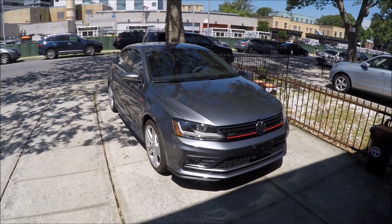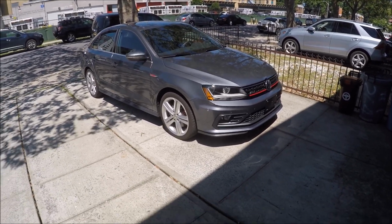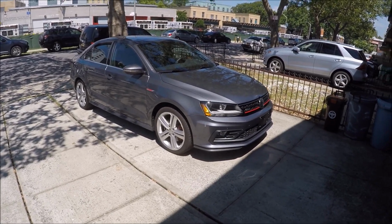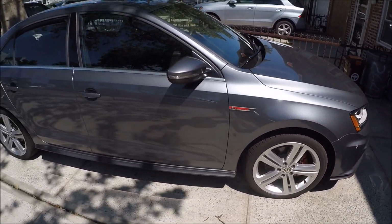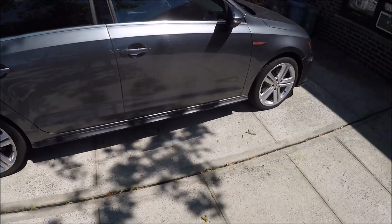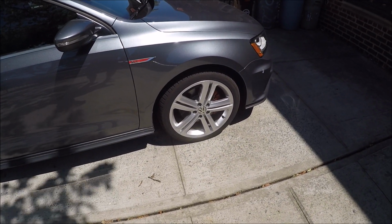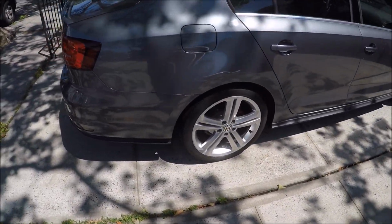And I'm gonna show you all its features, the ones that I like, the ones that I don't like, and I'm gonna talk about it. So let's go ahead. So here's the car, and it's a very well designed car. I like how it has its lines, and it looks very good in terms of the way it's been sculpted. I like these 18-inch wheels. They are on 225 rubber all around, and same width all around.